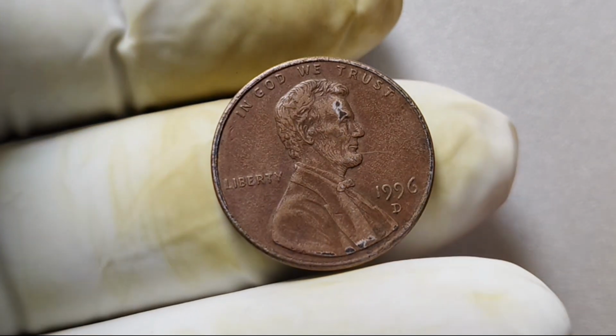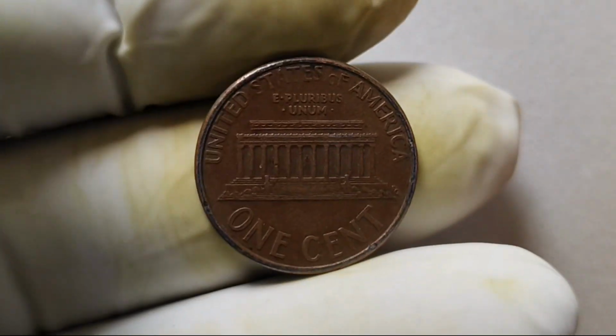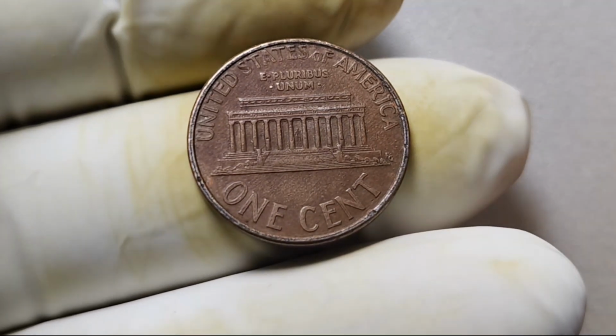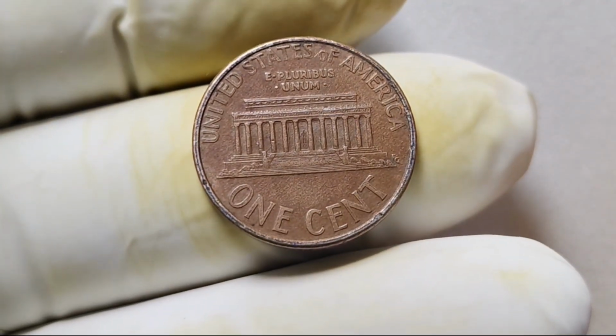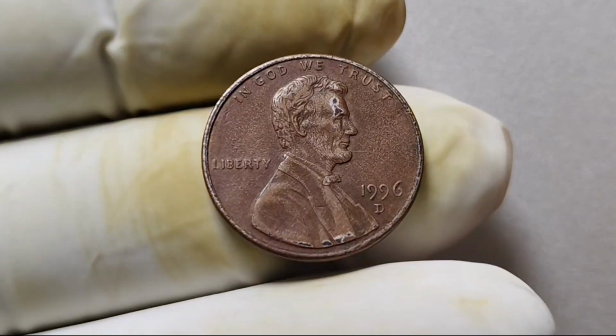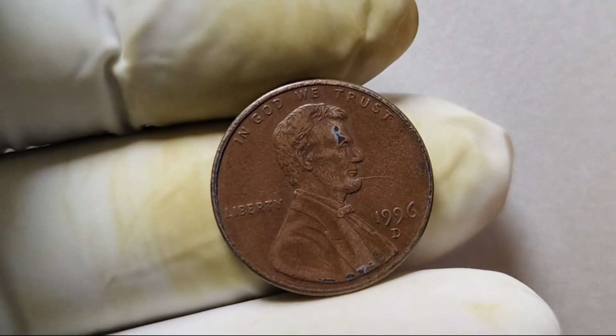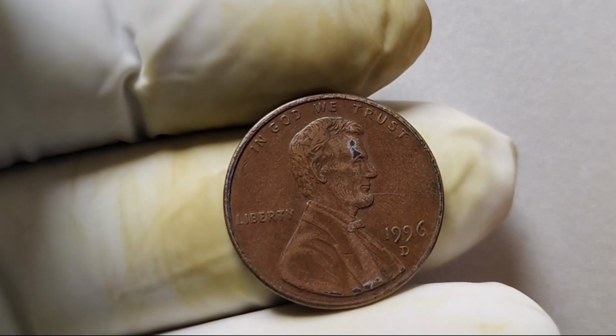First, check the date. It's gotta be 1996. Then look for the D mint mark. If you've got that, take a closer look, use a magnifying glass if you have to. Look for a doubling effect on the date or Lincoln's face. Check if the coin looks slightly off-center.